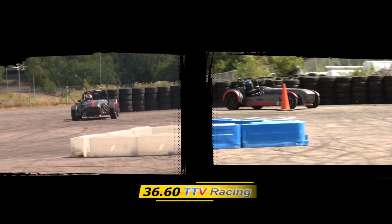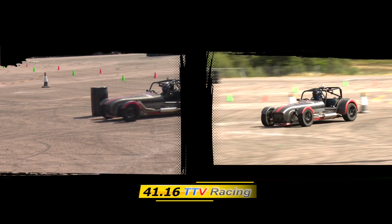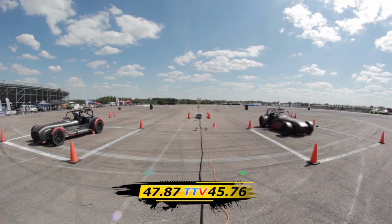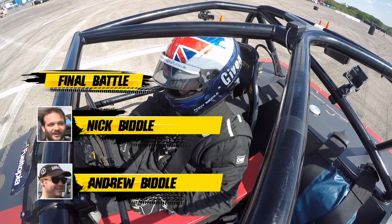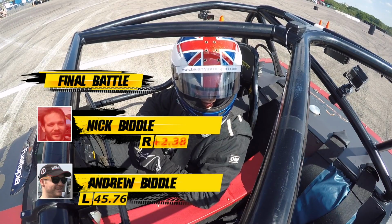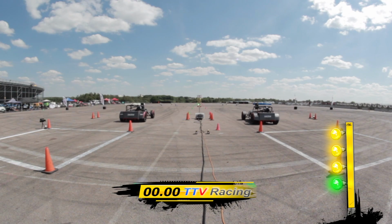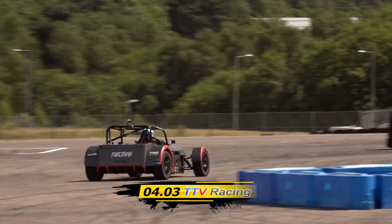Such a fast manoeuvre of the handbrake there from Andy. And quick, tight, super close from the barrel from Nick. Not so much from Andy on that one. A stop in the box, clean from both. So Nick's slightly behind here, but again they don't know quite what the time is as they launch off now for the second heat.